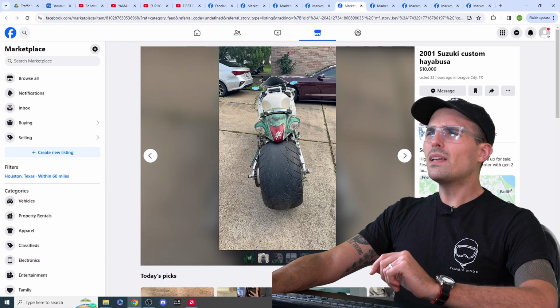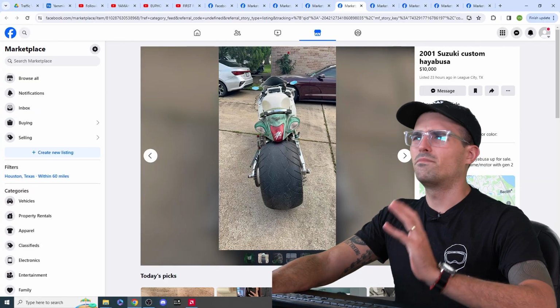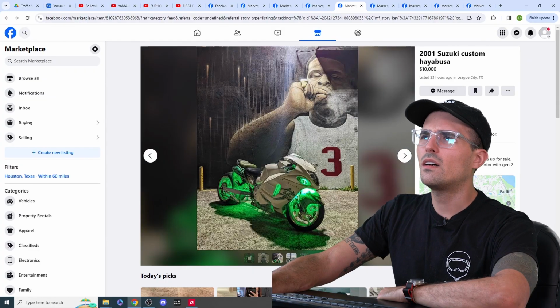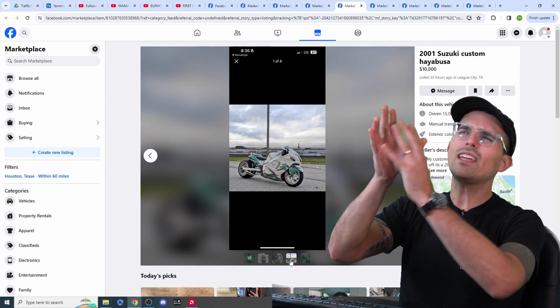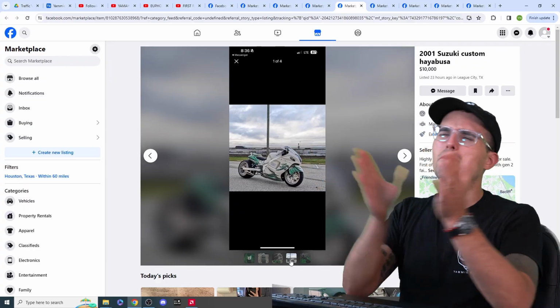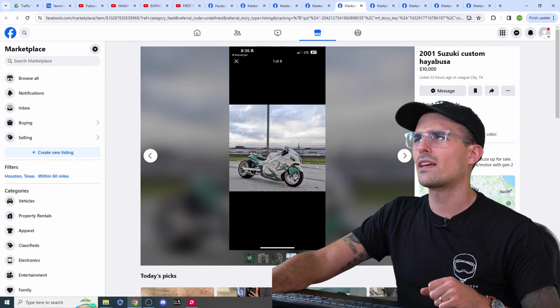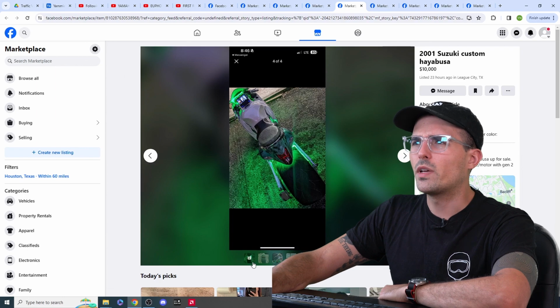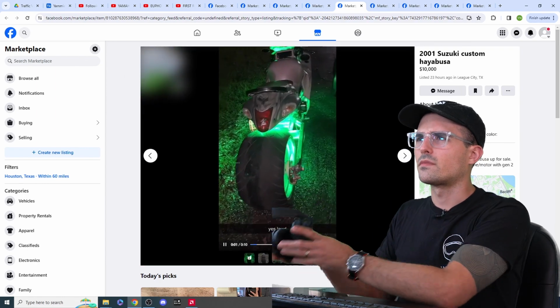Moving on. Oh, baby, it wouldn't be Houston without an honest to God Hayabusa. Wow, look at this with the guy in the background with the neon and the smoke and the screenshot of a photo of the bike. Let's go low tech. We got no idea how to crop images. We don't care at all. We got a video component.